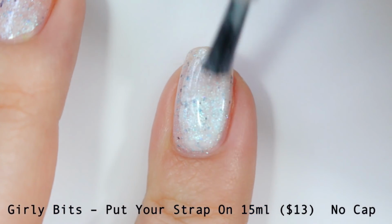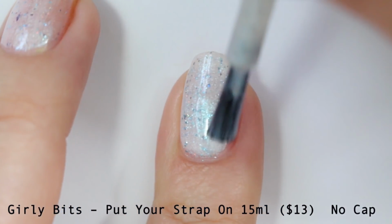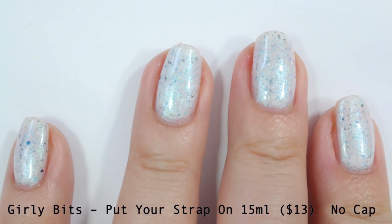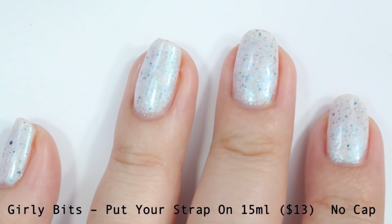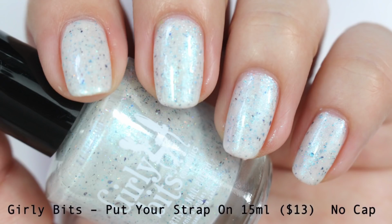I felt like at 2 coats, it was still a little bit on the sheer side. I could still see my nail line, which wasn't terribly problematic for me. But again, if you're kind of a stickler for that nail line, you might need 3 coats with this one to really even out that base color, which is a really soft white cream. Put Your Strap On is priced at $13, and there is no cap.